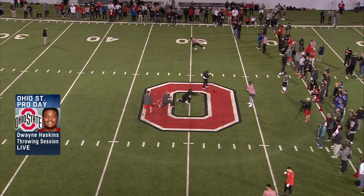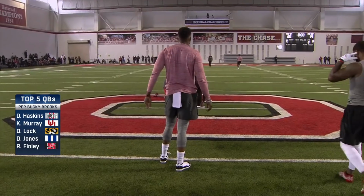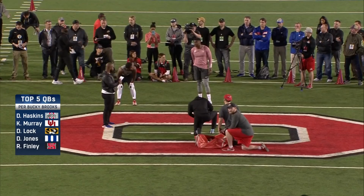What you're trying to do is paint a picture so coaches that are there can envision Dwayne in their offense. Some of these things are West Coast staples. Trying to say, hey, he can play in a pro-style offense and traditional offense.